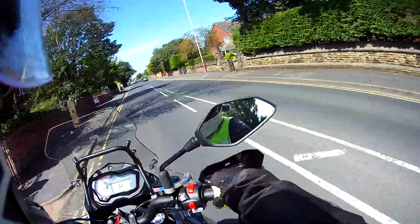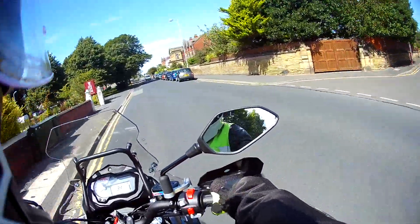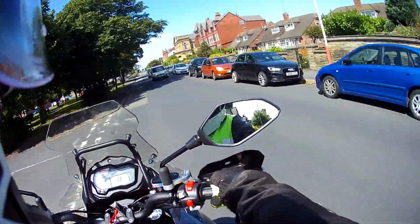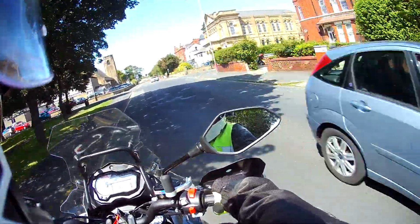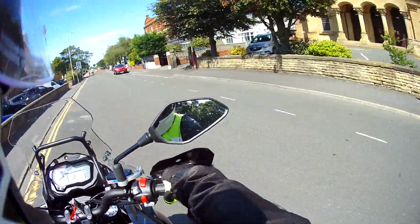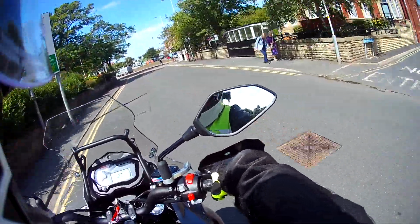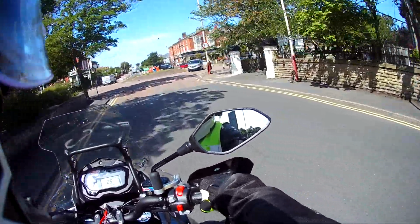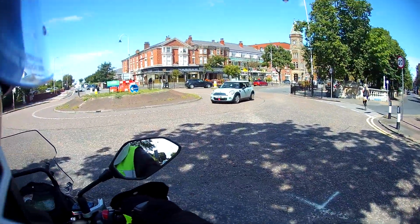It feels completely different. Obviously there's a lot more power to this compared to my little 250 that I had, and I always wanted to, after passing my test, build my way up and not just jump straight onto a big powerful bike. I wanted to gain my experience, gain my confidence, and work my way up to bigger bikes, which is exactly what I've done. So this is a 500cc, this Benelli.